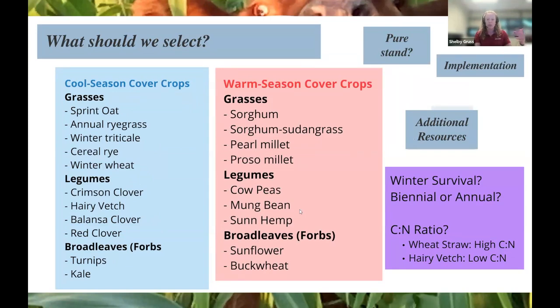Generally speaking, we're thinking about spring growth in a lot of these. We have our legumes that fall under our cool seasons, and then some broadleaf forbs such as our turnips and kale, some really quick growth cover crops. And then we go to our warm season cover crops, which are a lot less often seen here in the Midwest because we're really thinking about that corn and soybean rotation a lot of times, but we should also be thinking about how we can implement them into our cycles.